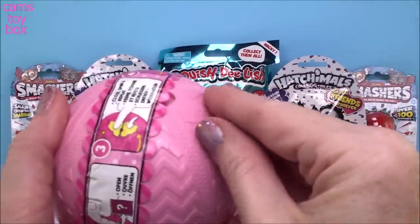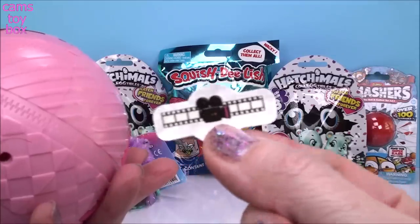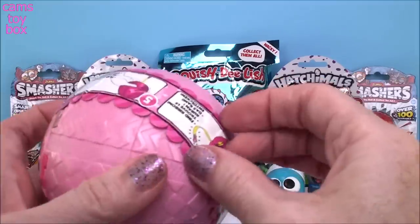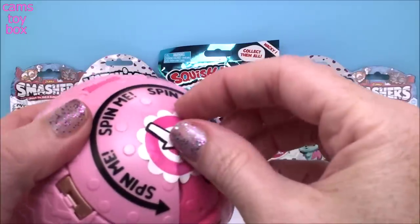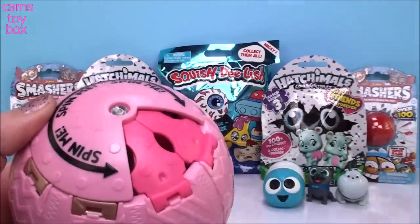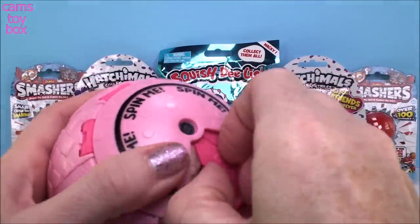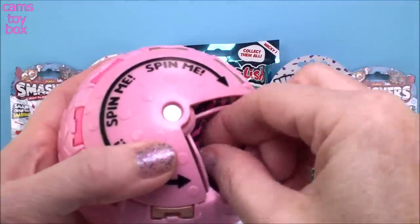Okay, our last layer, and that reveals a little tattoo ring. We have a movie camera and like a roll of film, like the movie film, super cute. Pull this guy off. Pull this sticker off. And then we can start getting to our blind bags. You gotta pull these little tabs back. And that reveals the blind bag.